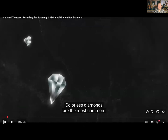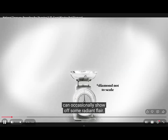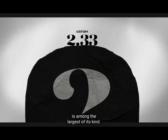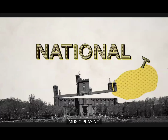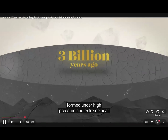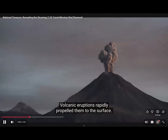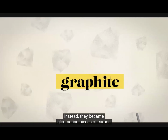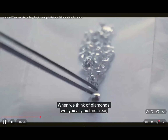Diamonds, timeless symbols of love, luxury, and beauty. Colorless diamonds are the most common. But these mesmerizing geologic marvels can occasionally show off some radiant flair. One such diamond, tipping the scale at 2.33 carats, is among the largest of its kind. Behold! The Winston Red Diamond. More than 3 billion years ago, diamonds formed under high pressure and extreme heat, deep below the Earth's crust. Volcanic eruptions rapidly propelled them to the surface. If the diamonds had traveled even a little bit slower, they would have cooled into graphite. Instead, they became glimmering pieces of carbon in the form of diamond crystals. When we think of diamonds, we typically picture clear, colorless stones.